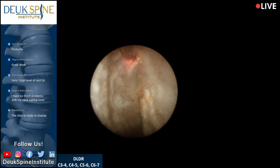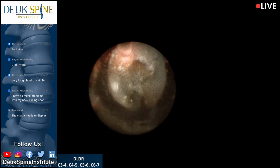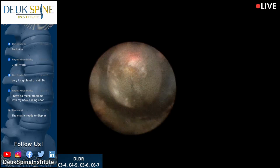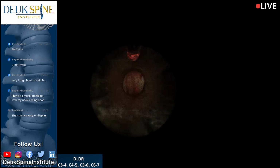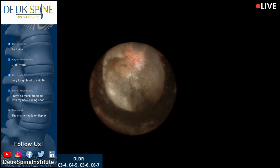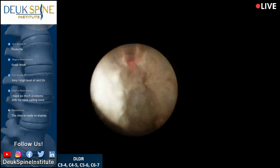I'm just going to clean this foramen up a little bit, get rid of some of this stuff. This is his right side. He has weakness on both sides. Numbness, tingling on both sides. Worse on his left. So we're making sure that we treat both foramen. This is just still full of a bunch of junk in here. A lot of it I can get out and help him feel better.